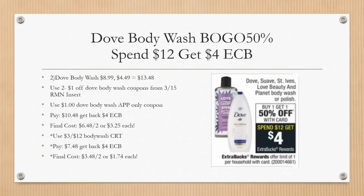So what you can do is pick up 2 of the Dove body wash. They are $8.99 regular price. They're really, really pricey at CVS. So the second one would be $4.49. Total comes to $13.48. Now, you either got $1 off or $1.25 off body wash coupons for Dove from the $3.15 inserts. I do believe they expire on Sunday as well, so this would be a Sunday only deal.